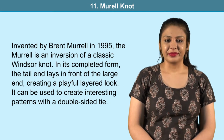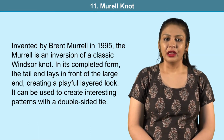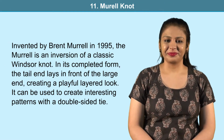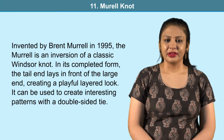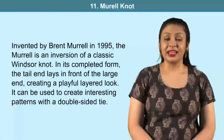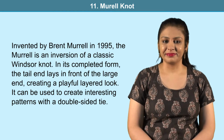Murell knot. Invented by Brent Murell in 1995, the Murell is an inversion of a classic Windsor knot. In its completed form, the tail end lays in front of the large end, creating a rather playful layered look. It can be used to create interesting patterns with a double-sided tie.